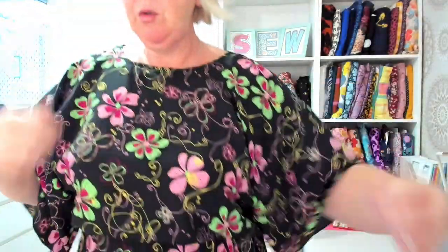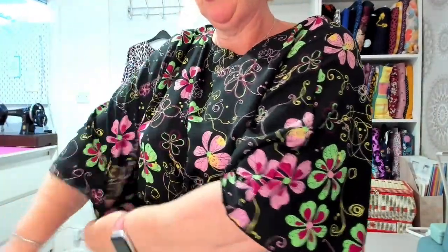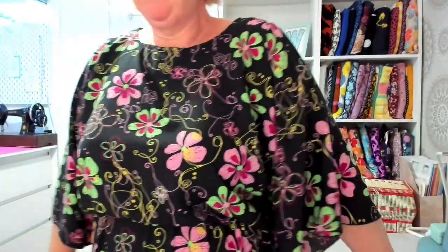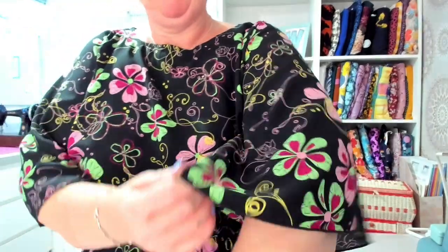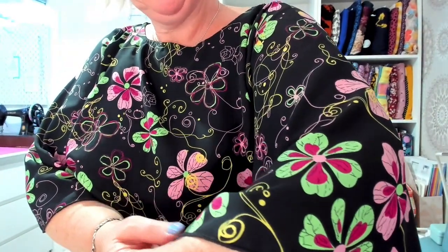So I'm going to stand up and show you this. I just like a bit more coverage. I'm not keen on the tops of my arms, so I just lengthened the sleeves. Again, there's instructions on this in the blog post, and I used, it's my favourite, a rolled hem on the overlocker on the sleeves and the bottom of it. I use that stitch as much as I can, but obviously you can just hem it however you like to do.